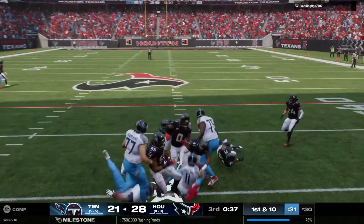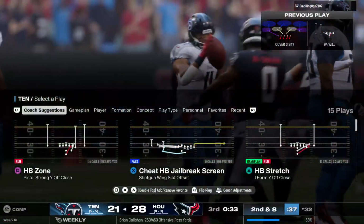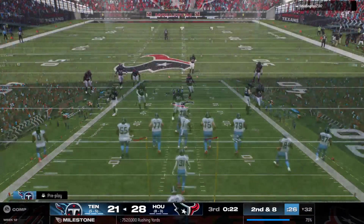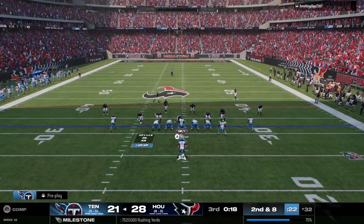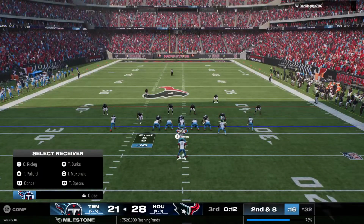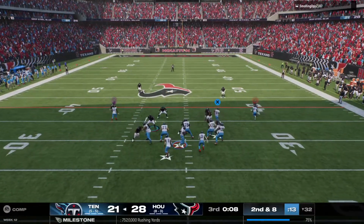On the carry, this is Pollard. And they're going to stop him after he wiggles his way forward for 2. You know, not a ton of yards, but still showing that commitment to the ground game. The type of run that keeps the defense from loading up in coverage and focusing entirely on that passing game. Second and 8.